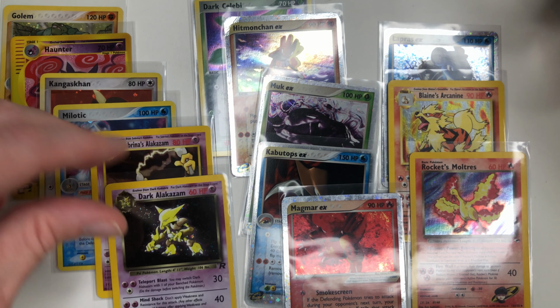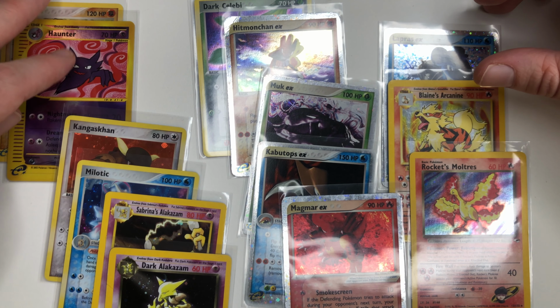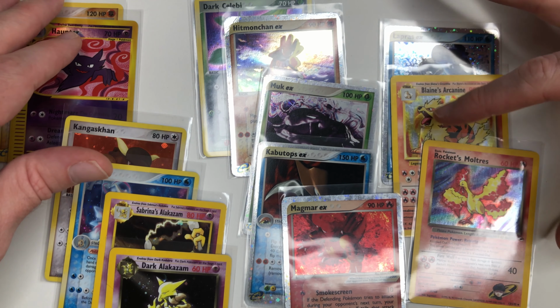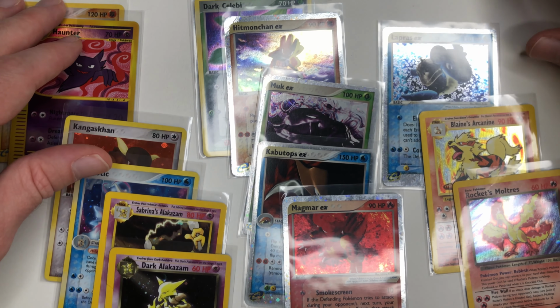But Sabrina's Alakazam, Dark Alakazam. We got this Haunter Expedition Reverse Holo. I know a lot of people are hunting reverse holos right now. Blaine's Arcanine, Rocket's Moltres, so those do pretty well. I mean, they're like 30, 40 bucks apiece, just those two. This Lapras as well, but I might hold on to that.